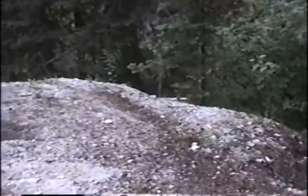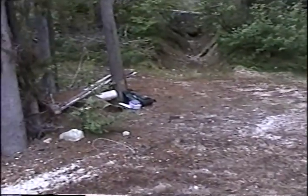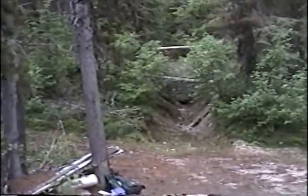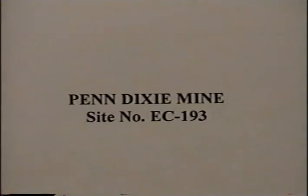And we'll look down over the edge of the dump down in here. It's not an extensive working, it's this grussy looking granite material. And we're going to give this property the number B716-9901. The next property is the Penn Dixie Mine, site number EC193.